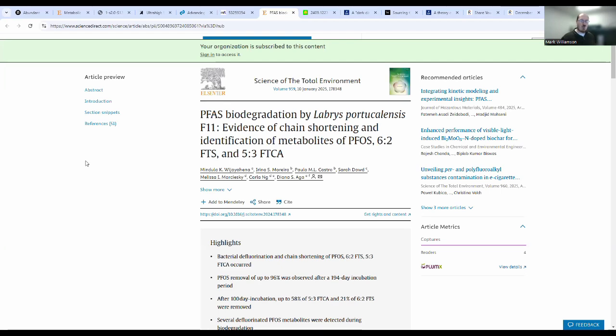Switching gears here, we have the article PFAS biodegradation by Labrys portucalensis F11, evidence of chain shortening and identification of metabolites of PFOS, 6:2 FTS and 5:3 FTCA. So a lot of jargon in the title. What is going on here?